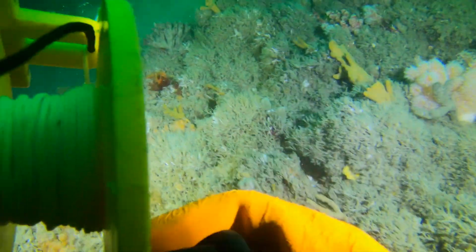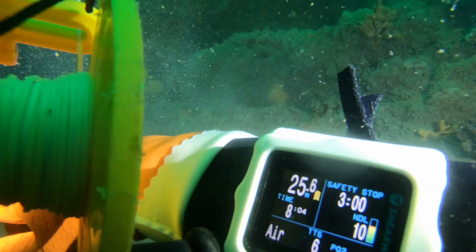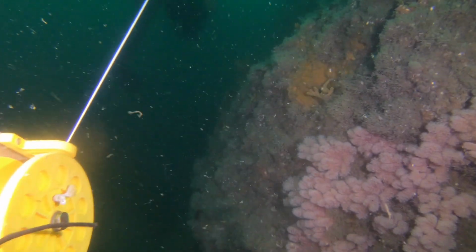Decision was the right one really, because the rope's going over the top of the reef. They hook on all these little tiny barnacly bits that stick out the top, so if we'd gone to the left or the right, potentially we would have had our line stuck. We'd have to swim back.